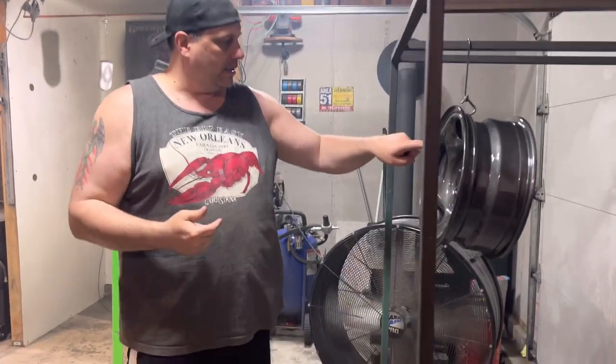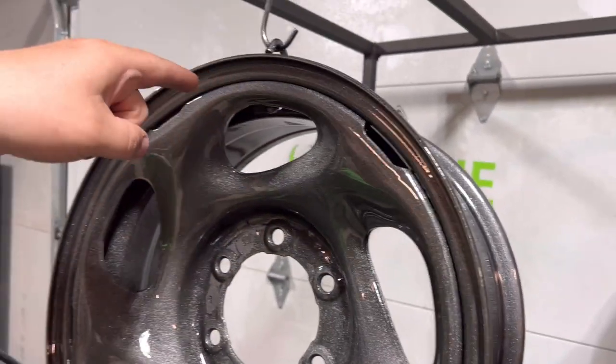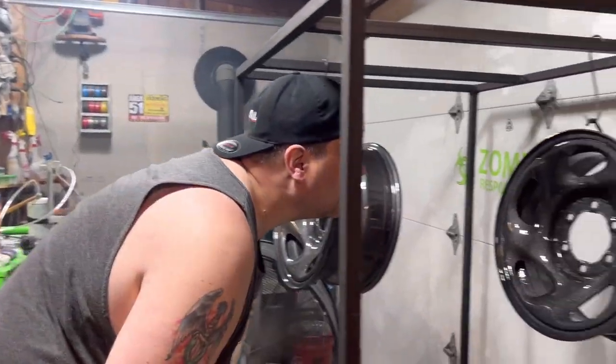Come over here, Larkin. It has the same lip right there on those steelies. We have found the best way to deal with that lip is pretty much to hot flock it, kind of light in that area. It helps with stopping bubbles and stuff like that. So we're going to hot flock them lightly, then we'll do a cold, and then we'll do a clear coat. So stay tuned.